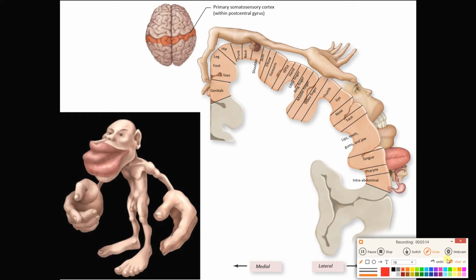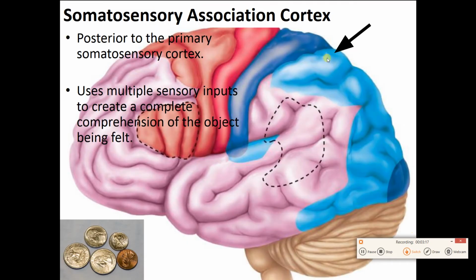All right, this is excellent. Let's keep moving backwards here, because behind the primary somatosensory cortex is the somatosensory association cortex. This is going to be where we kind of figure out maybe what we're feeling or what's touching us, where we interpret that information about touch and body position. So if you had some coins in your pocket, I mean, who has coins in their pocket anymore? But suppose you did, you could probably reach in and touch them, and you feel Thomas Jefferson's face, and you realize, hey, that's a nickel, without even looking at it. That's your somatosensory association cortex at work.